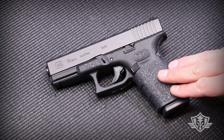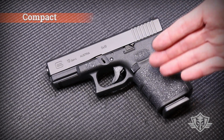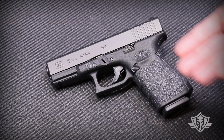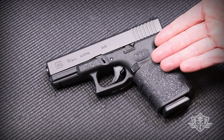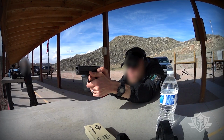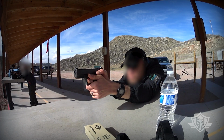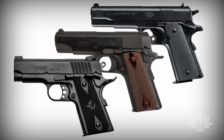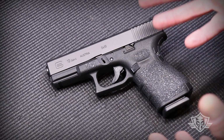Our next size category is the compact. A compact handgun is generally just a truncated version of its bigger brother. In this case, the Glock 19, chambered in 9x19mm, is basically the same as a full-size Glock Model 17, but with a shortened grip frame, barrel, and slide. Similarly, in the world of 1911 pistols, you've got the full-size government model with the 5-inch barrel and the full-size frame versus the smaller commander and officer variants of what is essentially the same gun.